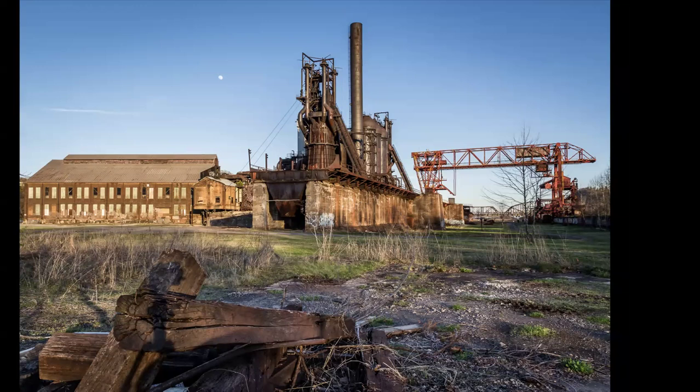It's a very many acre area. And this is where these enormous furnaces were used to make sheets of steel that were very large for things like the battleship.